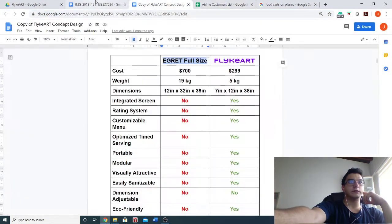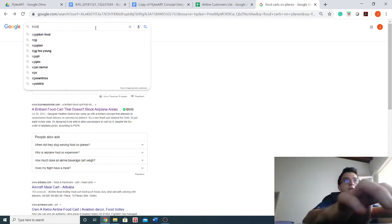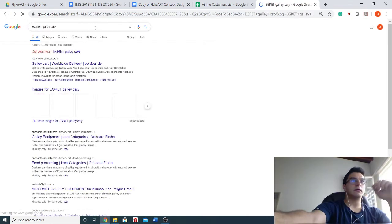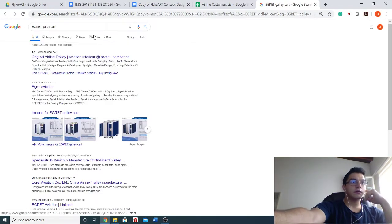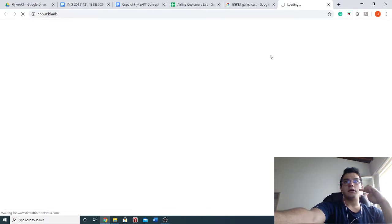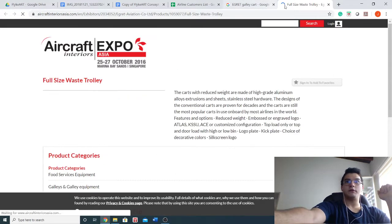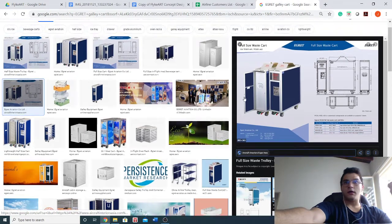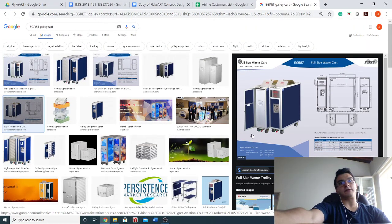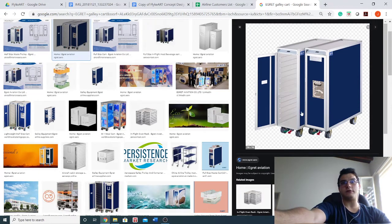So long story short, I looked at this one that I could find, a brand that sells these carts. So Egret Galley Cart. Egret Aviation. So basically, I got into this website. This is literally the process that I followed to know more about these carts back then. I found these carts and I recognized that they were the ones used by planes. As you can see, these are similar to the ones you see on planes, if not the same.